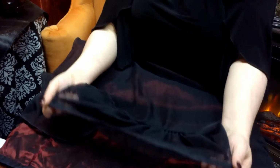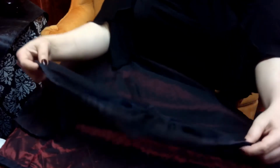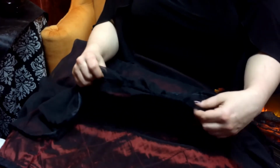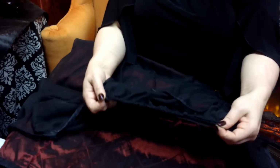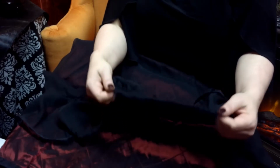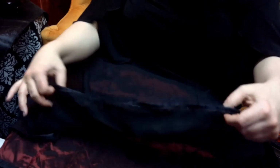No, I actually did the binding on the ruffle first before the gather, because that would have been really difficult to do after. And even in some spots, I was so fed up at that point that I just left some spots of this. I could fold over and finish some spots as well, and other spots here where the cut was a little off, I could not. So, big shocker, I just left it the way it was.